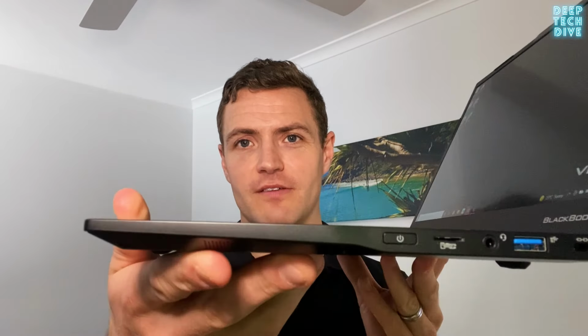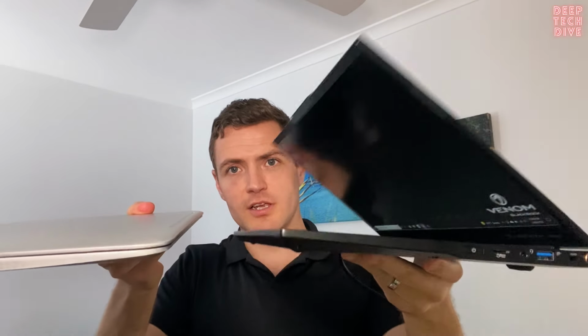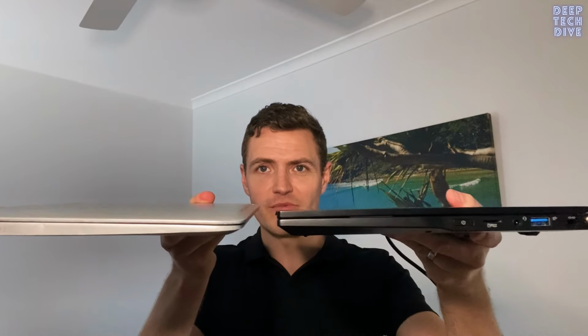Here's the size of it, here's what it looks like in terms of profile. I'll just put a side by side next to the Envy, so you can see how they contrast. I'll just pop down the screen one sec. That's what they look like. So very similar. The BlackBook's a little chunkier, but we're talking maybe a millimeter or two. Here's the actual MacBook Air, and here's how they pair up.